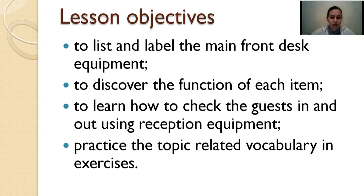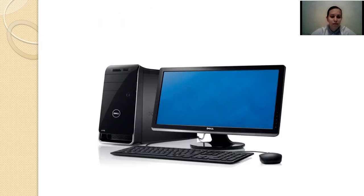Here you can see our objectives for today. So, let's get started. The first thing you need in your work is, of course, a computer. It can perform a number of tasks, and it has a property management system installed, so that you can check the guests in and out, make room moves, and take payments.